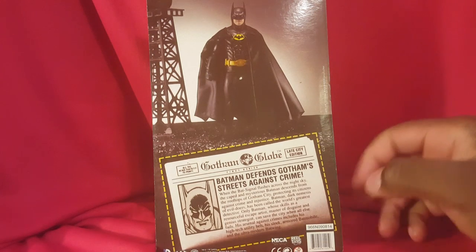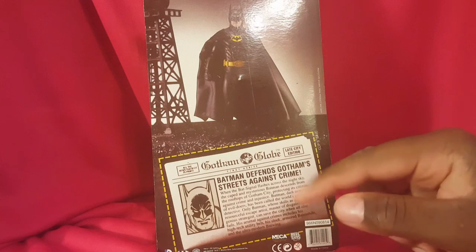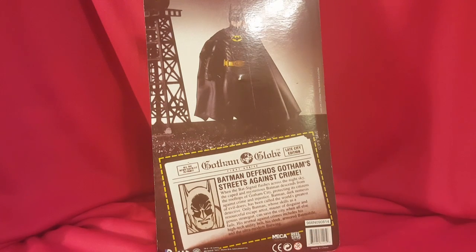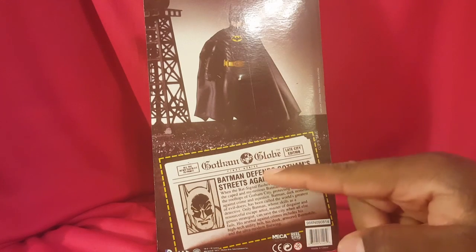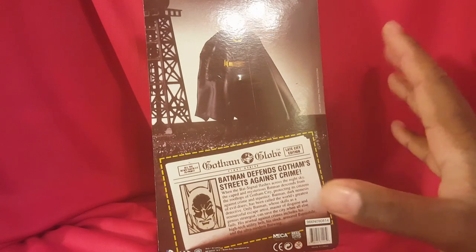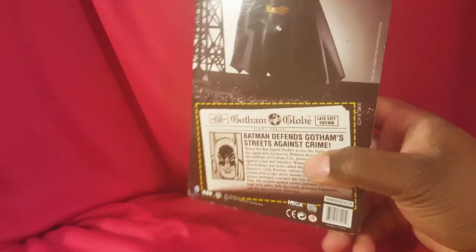And down here at the bottom, you get this really cool Gotham Globe newspaper clip. It says Batman defends Gotham streets against crime. And if you guys want, you can pause the video and just do a quick read up on that small clipping down there. It's a really nice added touch that they put on there. Just really vintage, really throwback boxing here. This packaging is really cool.